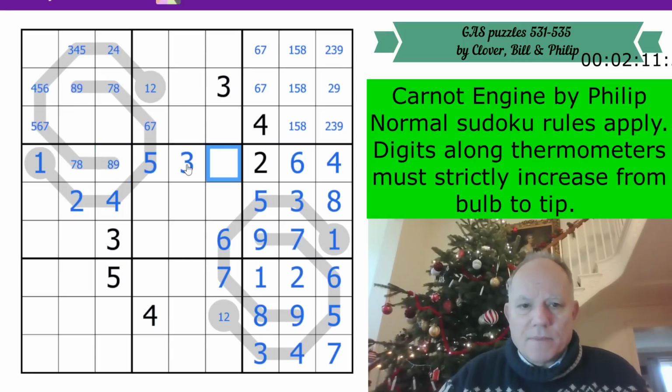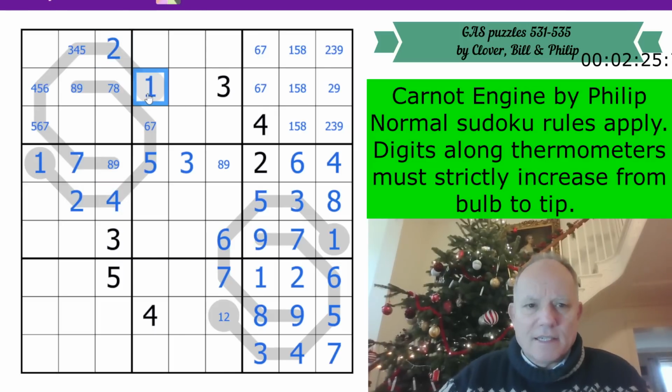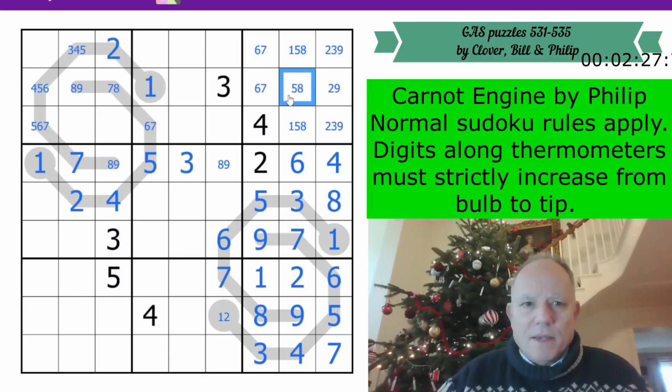3 in the row must be there. This can't be a 7, so that's a 7. That's 8 or 9. Right. Now, this box hasn't given up, but 4 is looking up at that. That can't be a 1. That can't be a 2.